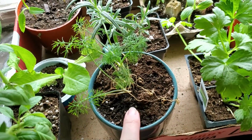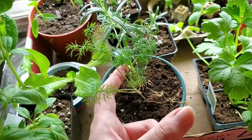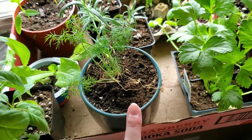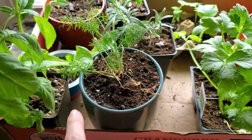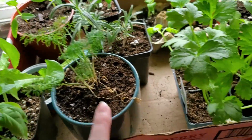This is dill. I bought it from the nursery. It's died over and over and come back over and over. This poor little guy needs to go outside really soon, and hopefully he will bounce back. I had to transfer him into a coffee mug because I'm guessing the container was just too small, and yeah, he just really needs to go outside.